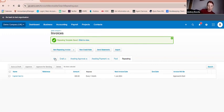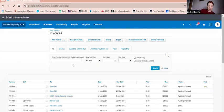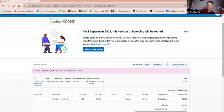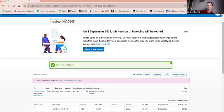Whenever I go into all invoices, I should be able to search for Capital Co. And there's that first rent invoice. Because that's raised on the first of the month, that one's not actually been sent out because the date's already passed, and it tells you that when you first create it, it tells you you've passed the date. So I have to send that out manually. But every other one from now on will send out.